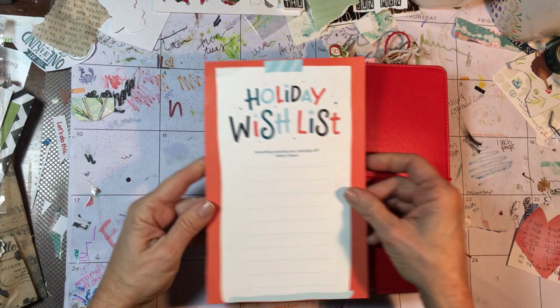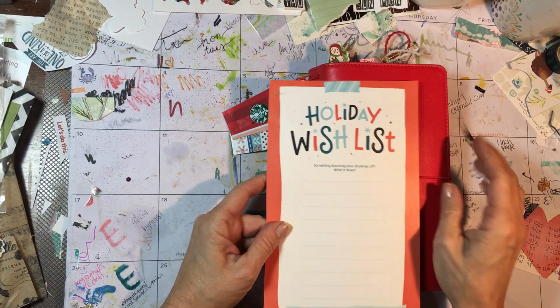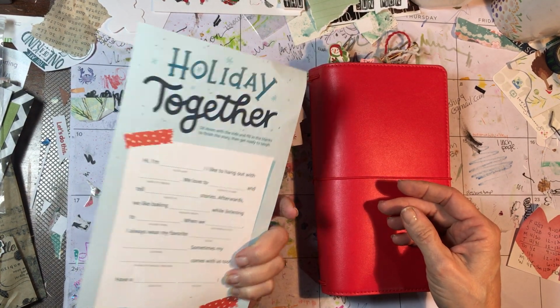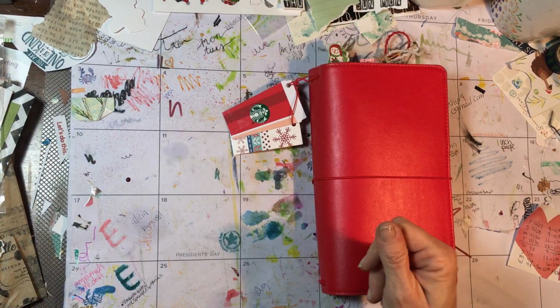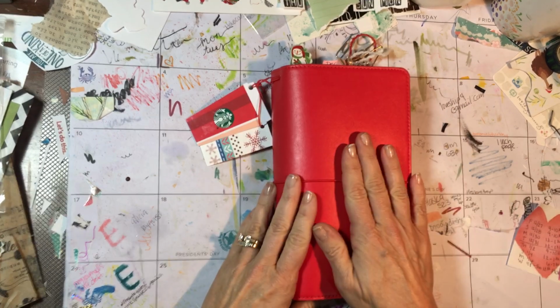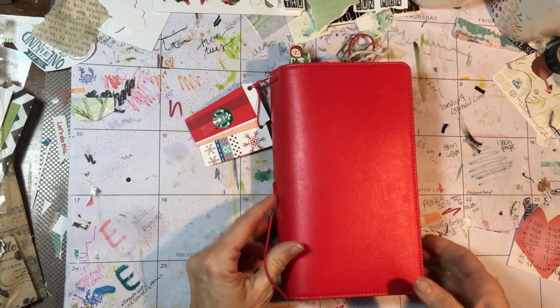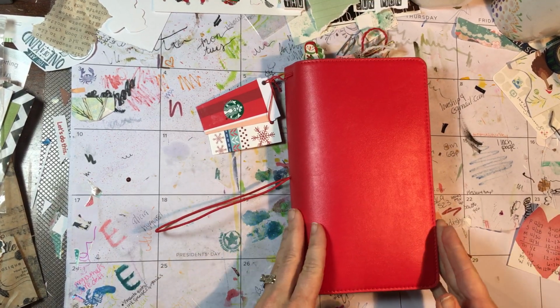This I have out because I'm going to add it to my daily journal. This was like a promo from Target or somewhere, I'm not too sure. But anyway, I have this out to add to my journal today. So this is December, which is the last month of the calendar year, as you all know. And I wanted to show you where I was at.